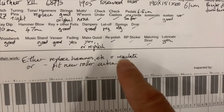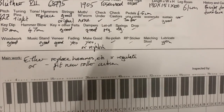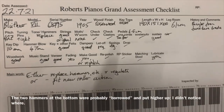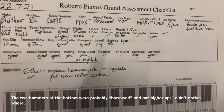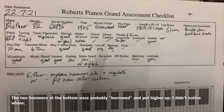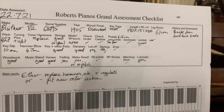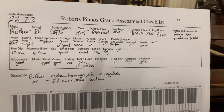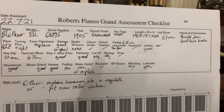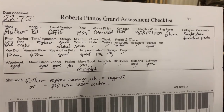We can either replace the hammers and regulate, or we can fit a new roller action, which is something we will consider doing, though it's only the two bottom parts of the action that are missing. The rest of the action is in very good condition, so we're not inclined to do that unless we really decide we want a piano like that, so you can try it out. Replacing the action with a modern roller action isn't an easy job. We worked together with someone who used to work for Bluthners and did lots of them, so that's how we will get that done, hopefully as well as possible.